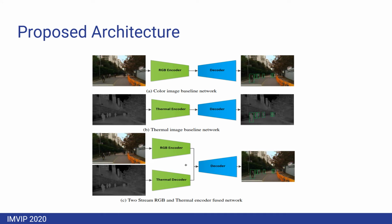In our paper, we propose three models. The first two are unimodels which are used as a baseline. For the first model, an RGB image is provided as input for object detection. In the second model, a thermal image is provided as input to the unimodel. And in the third, RGB and thermal images are provided as input in parallel, whose feature maps are concatenated and then provided to the decoder and classifier to do the object detection.